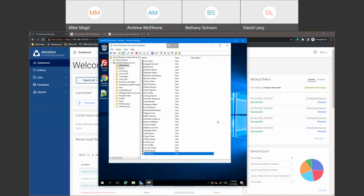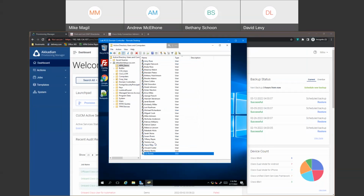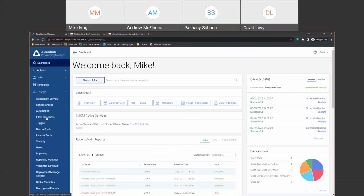I'm going to do one more thing before we go away from this window, and I'm actually going to give her an office location, in this case, Dallas. And this is a very important piece, because this leads into our directory number management, which we're going to take a look at next. So let's close our remote desktop, and let's start taking a look at our DN management before we get into the automation piece.